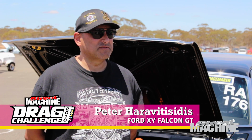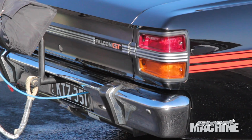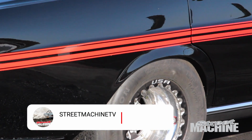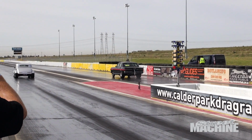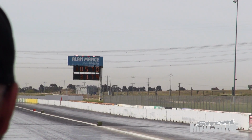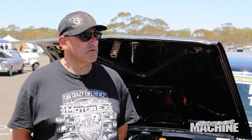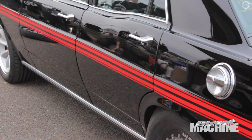My name's Peter Harra. I'm from Doncaster in Melbourne, and this is my Falcon GT tribute. I've owned the car for over 18 years. This is version 2.0. Before this it was Monza Green, running a 427 small block, running 950s.